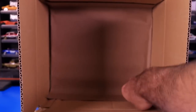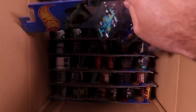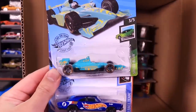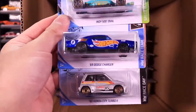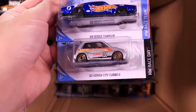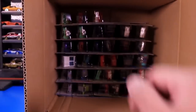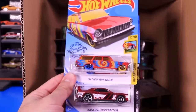We'll move on down to the bottom now. Take that off there, and let's pull that forward a bit, and we can see what we have up top here. New color variation of the Indy 500 Oval. I really like this casting, looks cool. That's a nice new color for it. Dodge Charger, 69 Dodge Charger, and the 1985 Honda City Turbo 2. Another color variation of that one. What else do we have up top here? Dropping cars in the case, but that's okay.